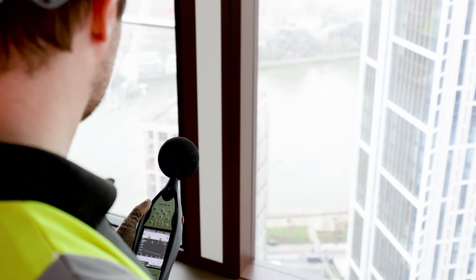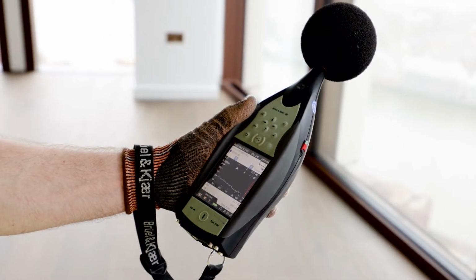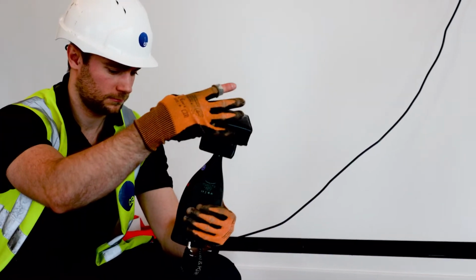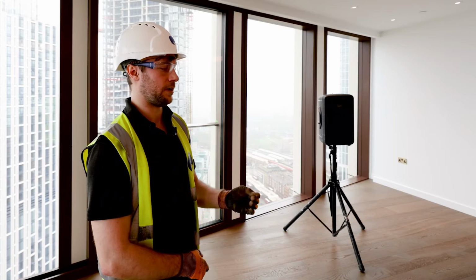The piece of equipment that I use to take measurements is called a sound level meter, and our one is a B&K 2250. Our 2250 is a calibrated piece of equipment, which means it's a lot more accurate than taking noise measurements on a phone. That's one of the reasons why we have to use such an expensive piece of kit, because it's very high precision.